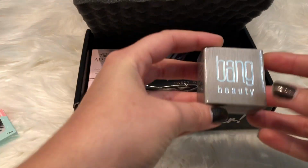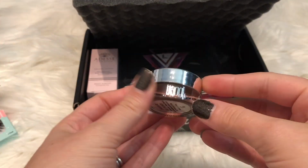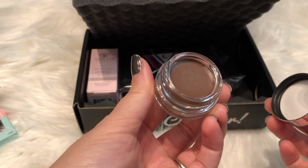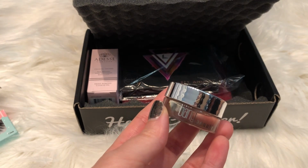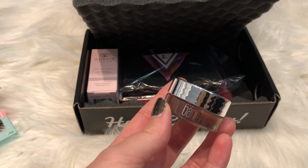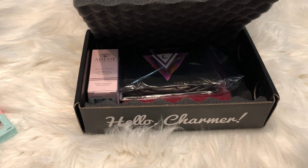The next thing is this Bank Beauty gel liner. So this is what it looks like, and this is the color that I got. So this is a chocolate eyeliner. It says that you can use this as an eyeliner, eyeshadow base, or even touch up your brows. This creamy chocolate tone pomade is the ultimate triple treat. I'm very excited to try this out, and this product retails for $22.